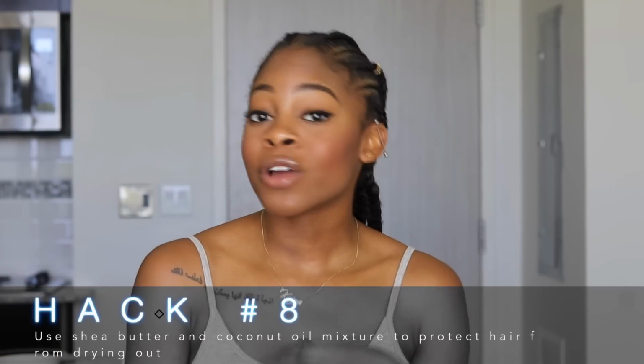This next hack is important for protecting your hair before you go to the beach or to the pool. Obviously, the beach is filled with salt water that will dry out your hair, and public pools are filled with chlorine and just lots of chemicals that will dry out your hair. So before you go to the beach or before you go to the pool, get yourself a spray bottle, some shea butter, and some coconut oil.